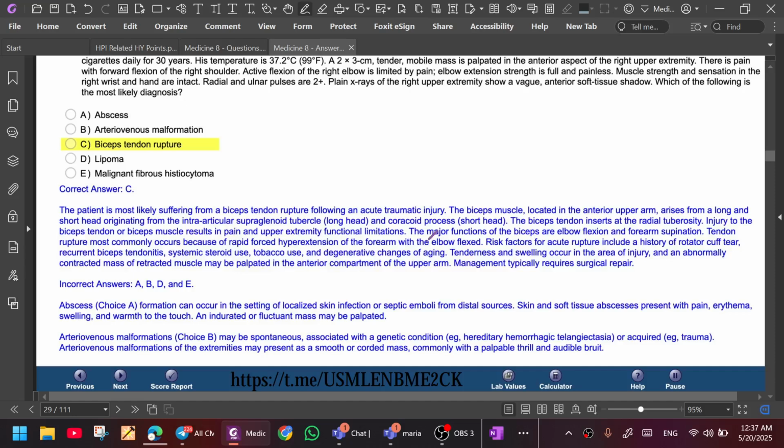Is biceps tendon rupture. Patient is most likely suffering from a biceps tendon rupture following an acute traumatic injury. The biceps muscle, located in the anterior upper arm, arises from a long and short head originating from the intra-articular supraglenoid tubercle (long head) and coracoid process (short head). The biceps tendon inserts at the radial tuberosity.